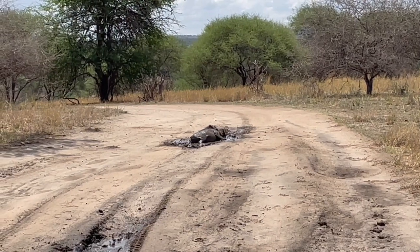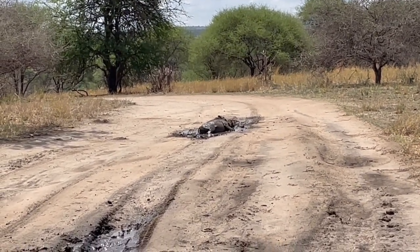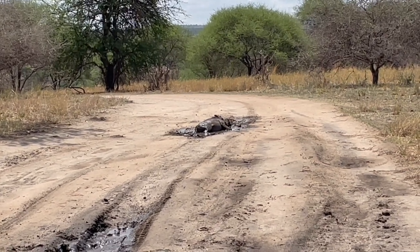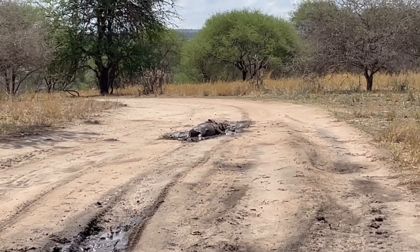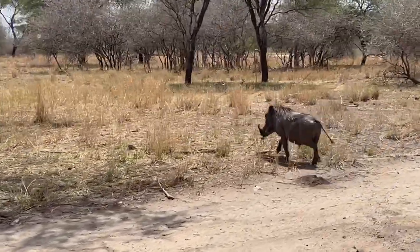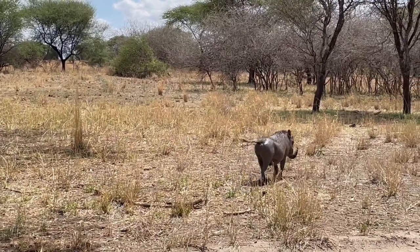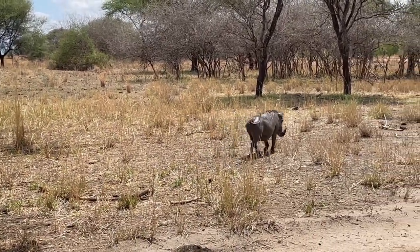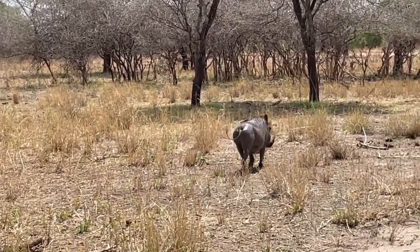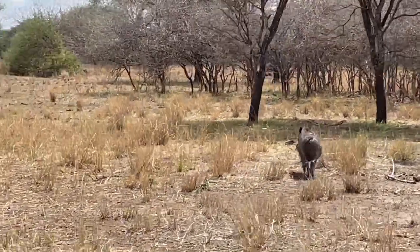Females tend to be more social, while the males are more solitary and often only join sounders during the breeding season. Female warthogs give birth to a litter of 2 to 4 piglets after a gestation period of about 5 to 6 months. The piglets have characteristic stripes and spots on their bodies, providing camouflage. They stay close to their mother and are weaned at around 3 months old.